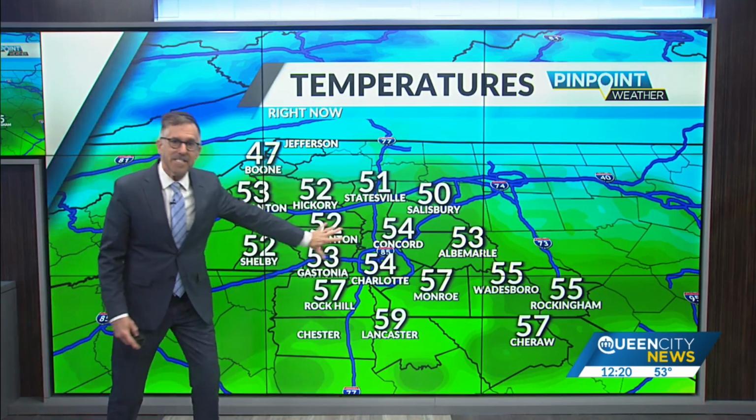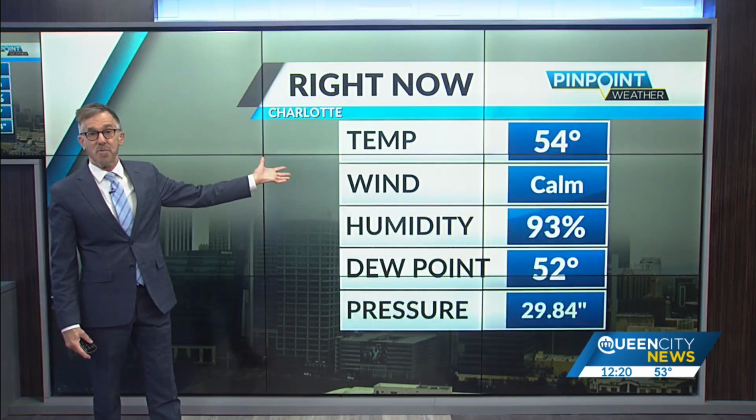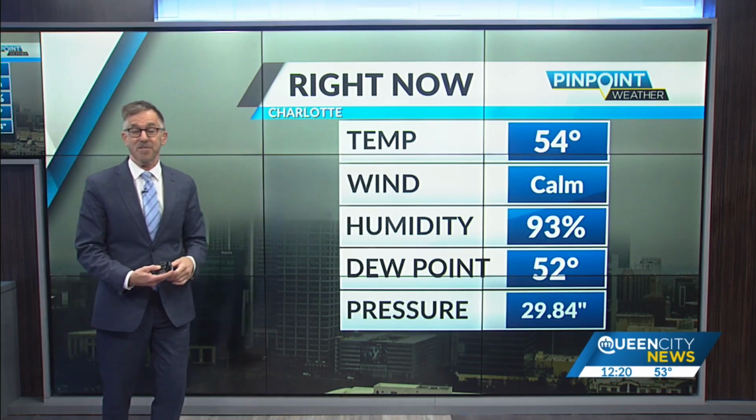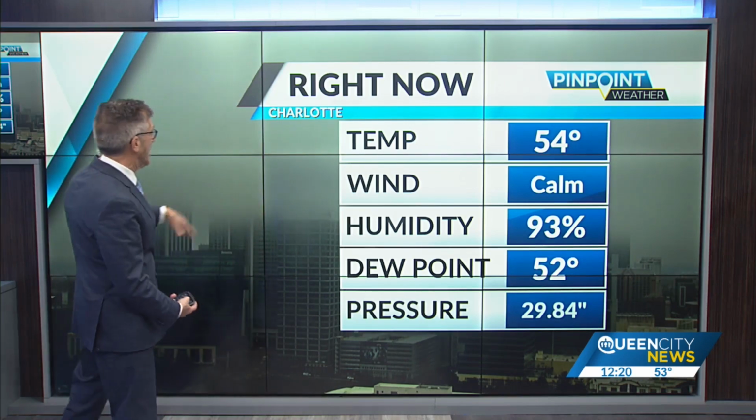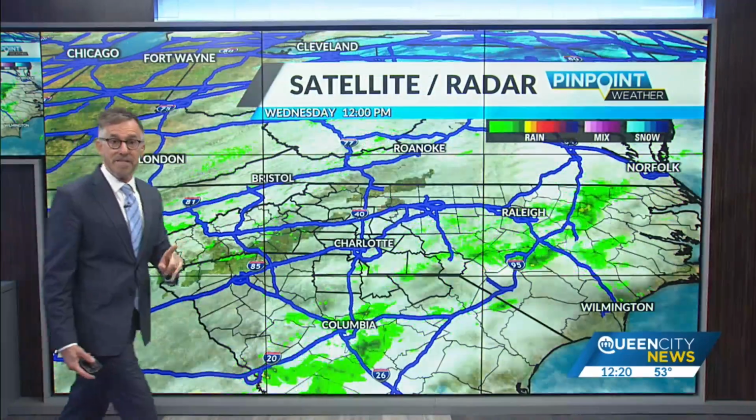All this area is going to see a chance of a little bit of brightening of the sky later on today, but our temperature right now not showing that at all. 54 degrees, and the sky from our camera is also not showing any breaks in the overcast yet, but there is some hope for that. Here's where we get that hope from.